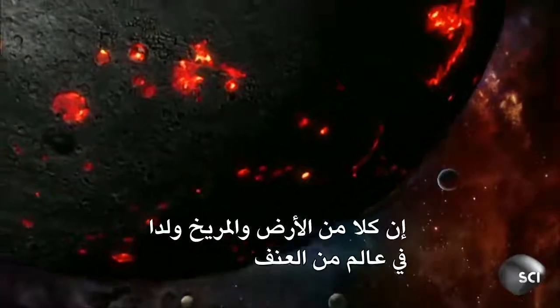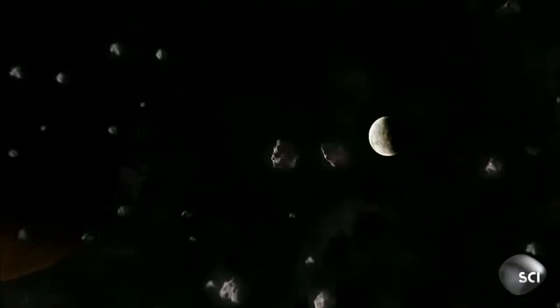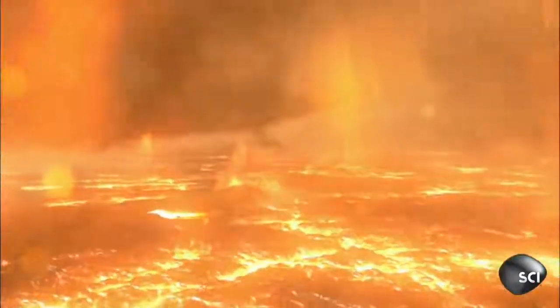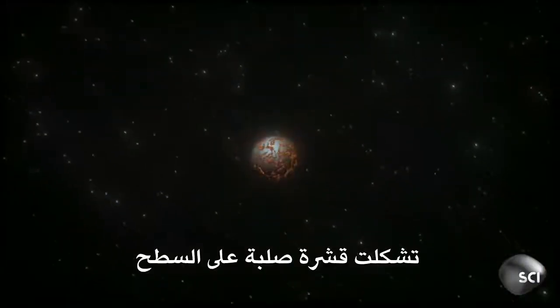Both the Earth and Mars were born into a realm of violence. Asteroids smashed into their surfaces, turning rock and metal into a molten mass. As they started to cool, a solid crust formed on the surface.